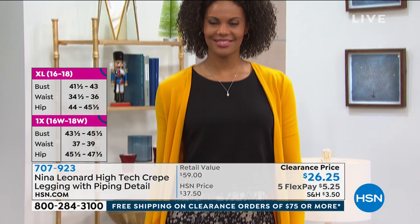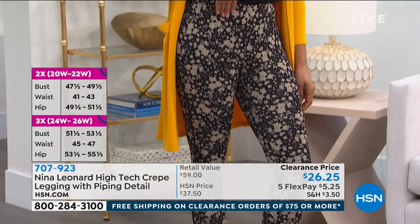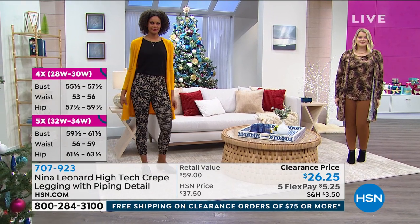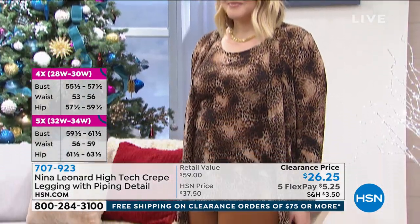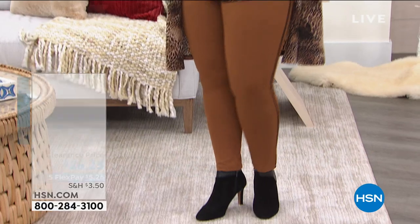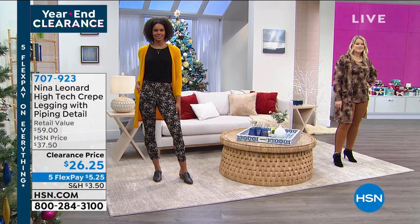And then Amanda kind of rooted it in that rich, warm, earthy animal print with the cognac pant. And the way you size these is going to be extra small through 5X, 5% spandex in this, you guys. And then Kate, once again, machine washable. Oh yes, absolutely machine washable, girls. And I have to say, these are, again, wrinkle resistant. They're not gonna wrinkle on or off the body.